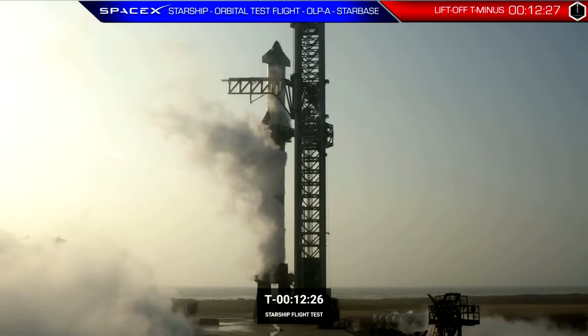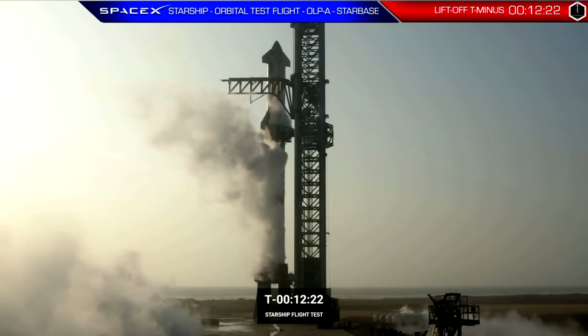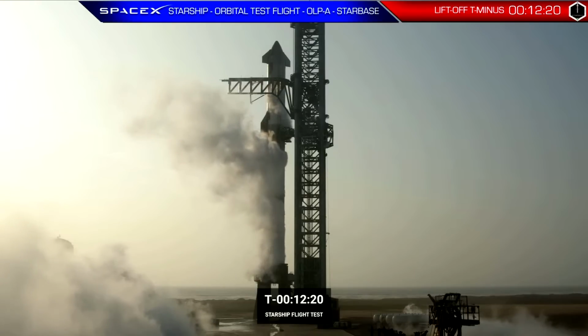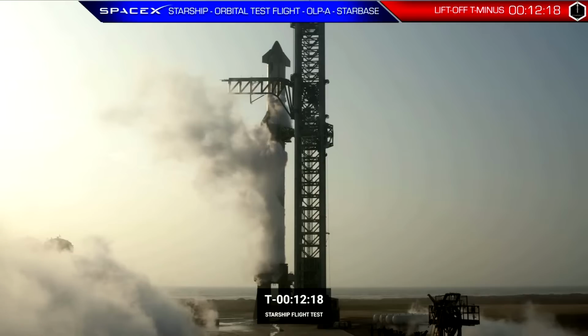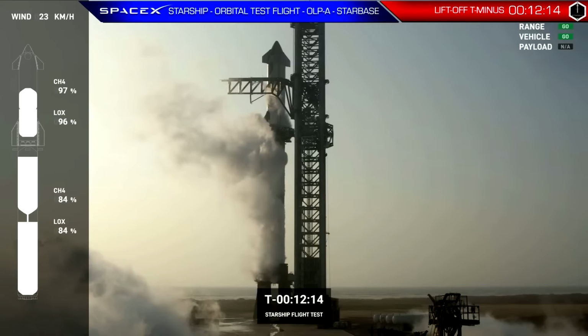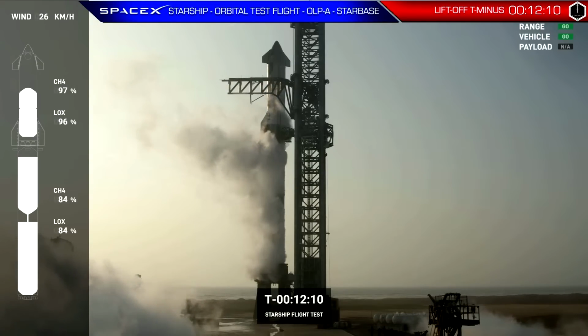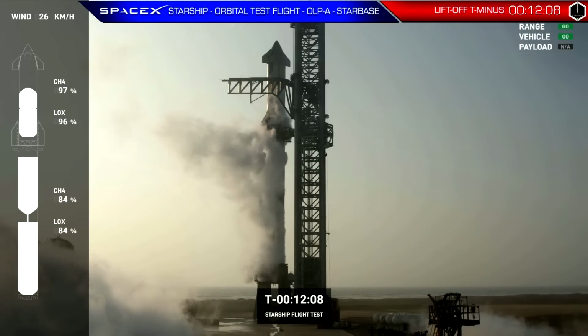Now, we are continuing into our countdown. We're about T-minus 12 minutes to go. I think it's the perfect time for another check-in with John Insprecher. How's it going, John? Well, Shiva, the good news is that the nets are quiet. The teams are currently working. No significant launch vehicle issues. You can see the T-clock there on your screen, T-minus 12 minutes, 10 seconds, and counting.